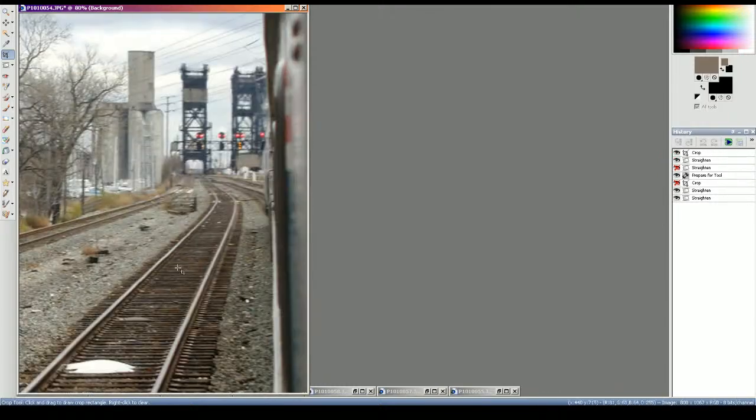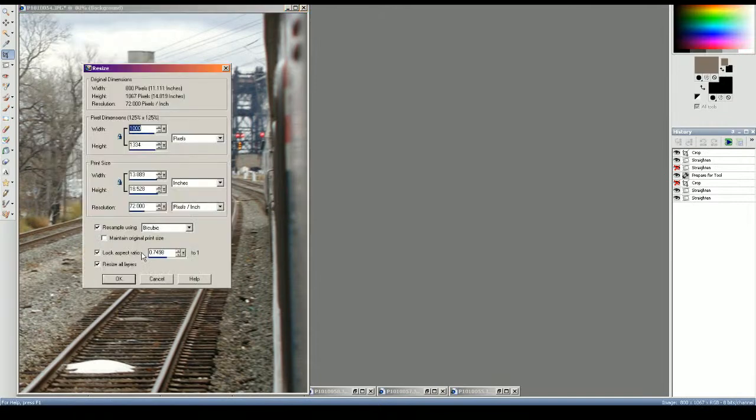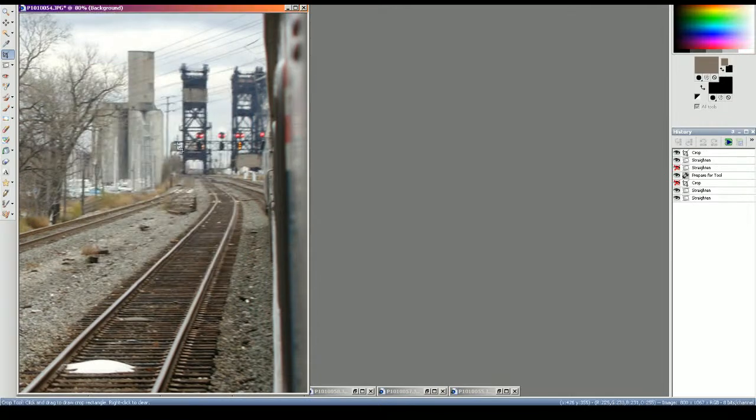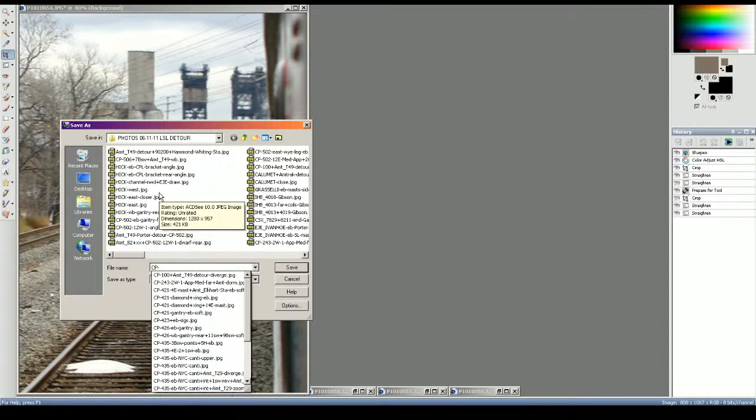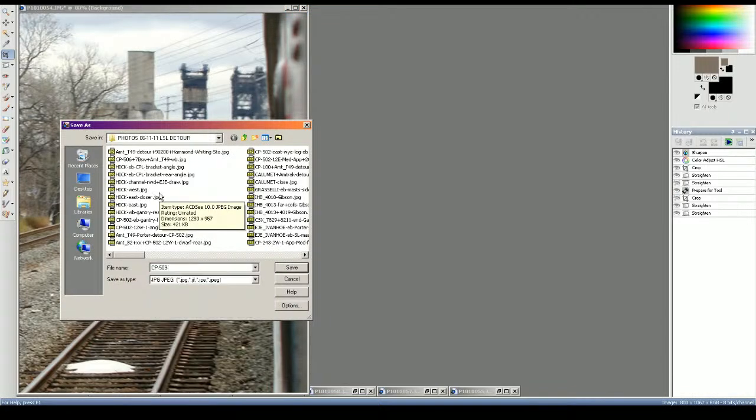There we go. Yeah, I'd love to make these bigger, but then you can't see what I'm trying to focus on. I just don't have enough pixels to zoom. So CP 509, westbound, (4W) medium clear far.